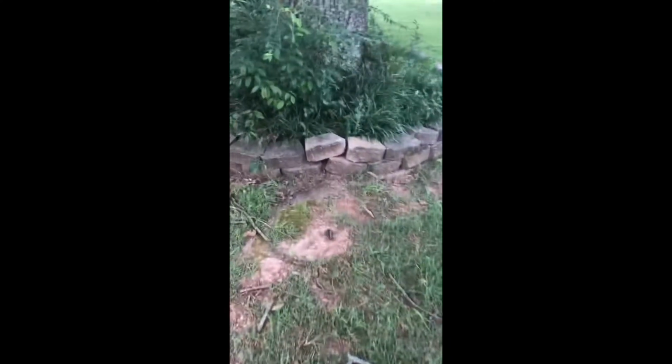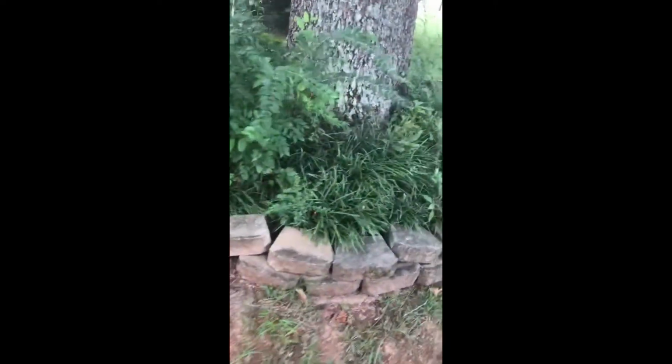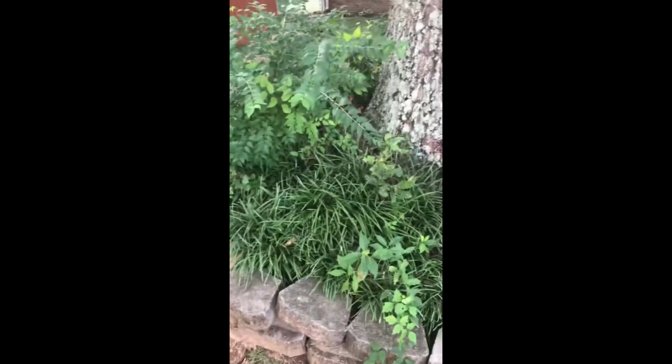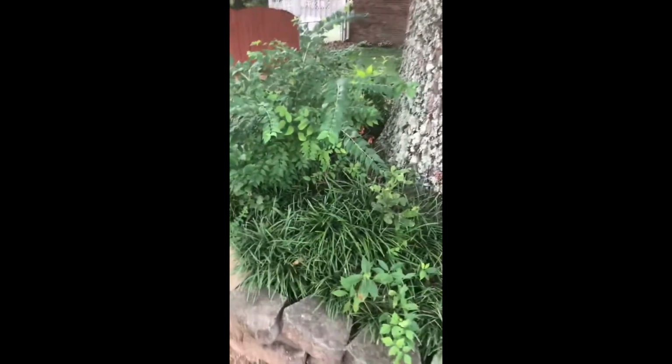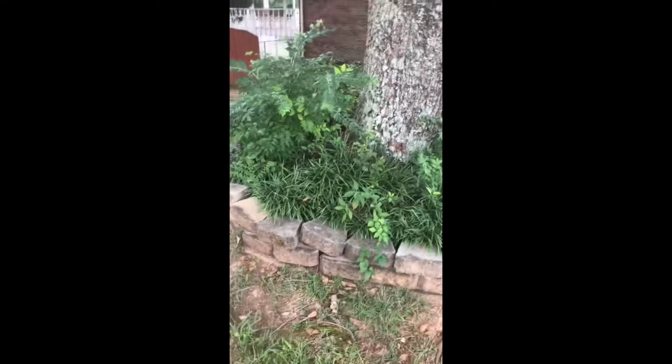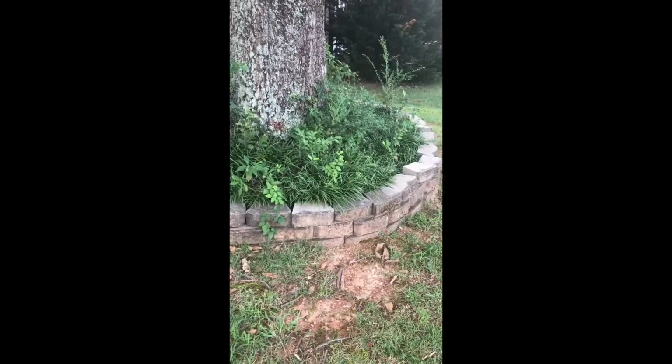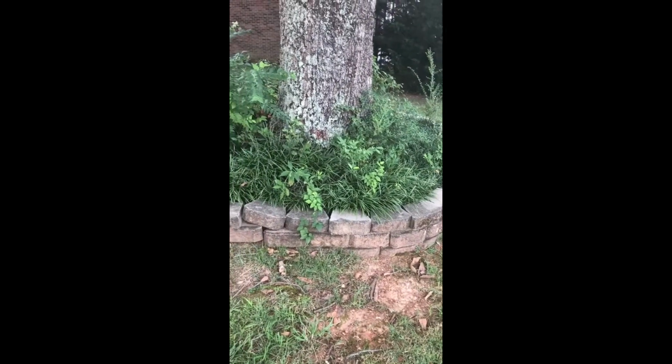This is overgrown too. Actually, we have never weeded this since we've moved in. It's got some old weed barrier fabric, and the whole thing is just completely overgrown, but it's got beautiful azaleas that come out every spring. And I really want to get this also.